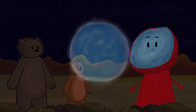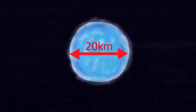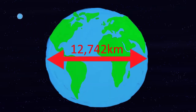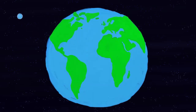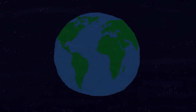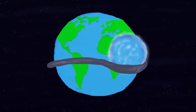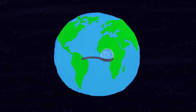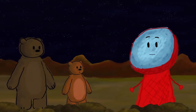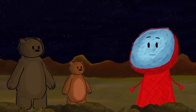A neutron star is very small, only about 20 kilometres across, compared to the Earth, which is almost 13,000 kilometres across. This means that it's very dense, as there is a lot of stuff squashed into a small space. For example, here on Earth, if you had a spoonful of neutron star, it would weigh as much as everyone on the Earth. Wow, that's so cool. Now that's not the end of the story.